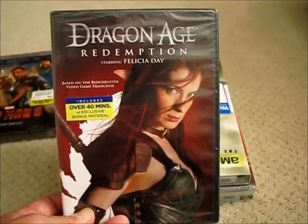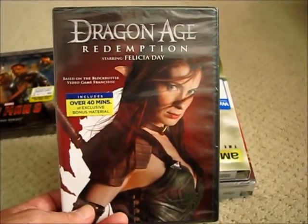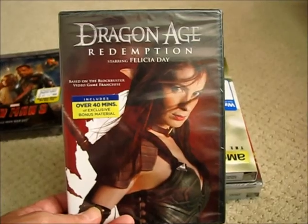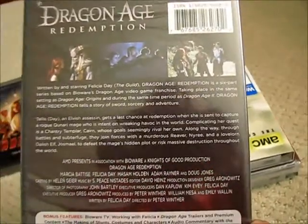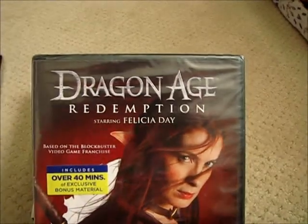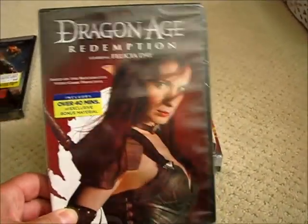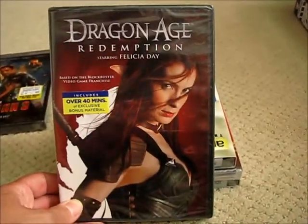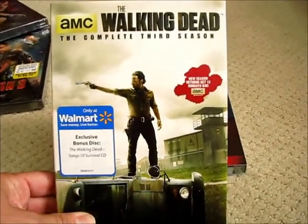Now, while at Walmart, I saw this for only $5. I was not aware that Felicia Day had done a Dragon Age. I guess it was a video on the web, a mini-series on the web. According to the description, it was 6 parts, so probably some web videos for this game. I was not aware of that, and saw it in the $5 bin and decided to give that a try for $5. Why not?